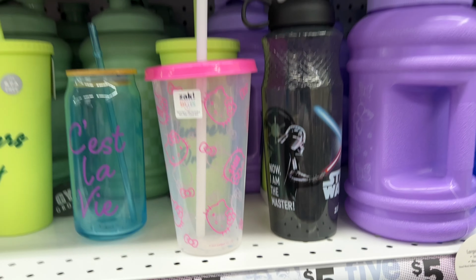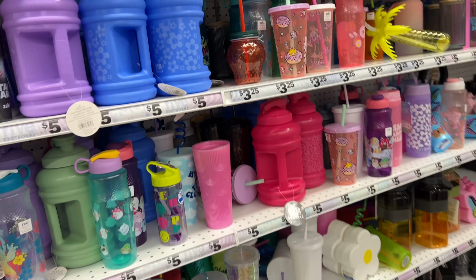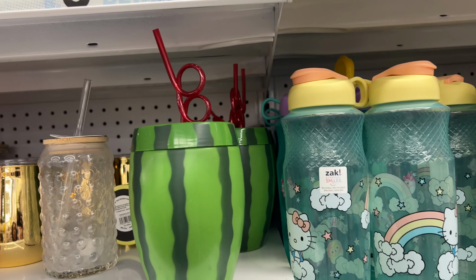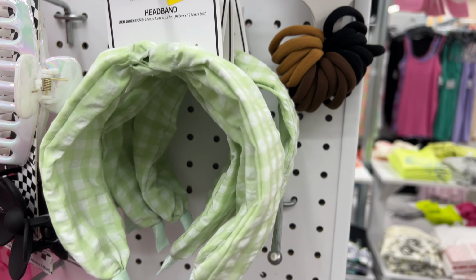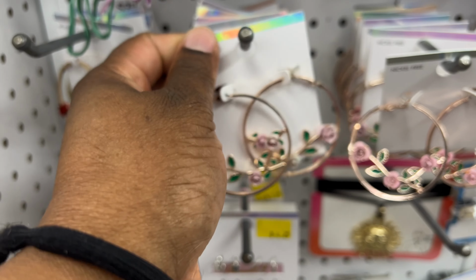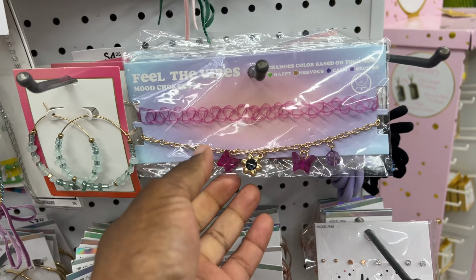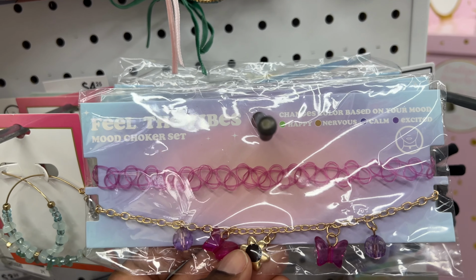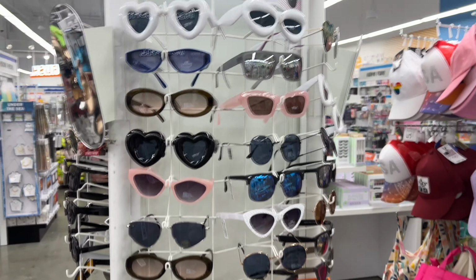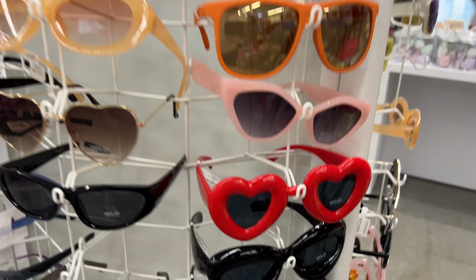That one's cute. Look at this one. They're all so cute. Let me see this one. And look at this one. $3.25 headbands. Cute earrings also. Look at these, these are cute. $3.25. And then they have the red roses also. That's super cute. Ooh, this one changes color based on your mood. It's a choker set. They have cute girl shades. Look at this heart one. They're $5. And my baby put this one on, the red one.